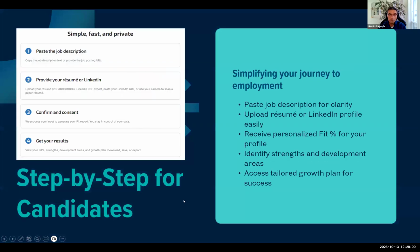Now, for the candidates. We want to give the opportunity to the candidates as well, because a lot of candidates look at the job description and go, whoa, this is way too much for me. What we try to do is the candidate can paste the job description, put in their resume or LinkedIn profile, give their consent, and then they get a result that says, hey, you're qualified for this position, but here are the areas that you need to focus on. Are you able to do it, essentially? Can you go do the course or get the certificate, etc.?